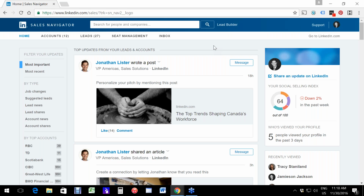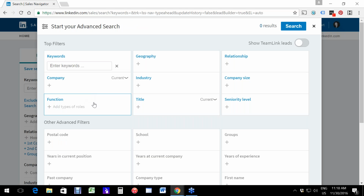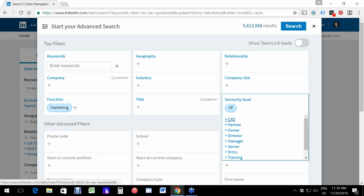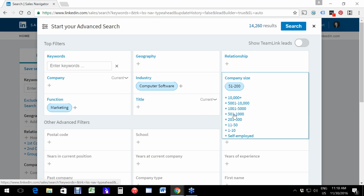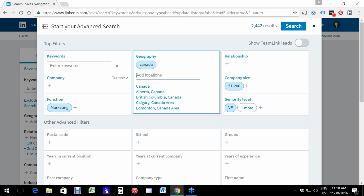Let's take a look. So this is my own LinkedIn Sales Navigator account. Here's what it looks like when I go to search for people that I want to talk to. Now, in our previous example, we talked about marketing directors for software companies in Canada. So let's do that. For function, I'm going to type in marketing. I want VPs and directors, as a lot of the time they get things done. Industry, I'm going to do computer software. And company size, I want somewhere between 51 and 200 employees. And in geography, we're going into Canada.